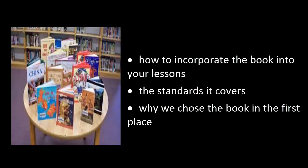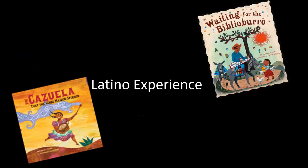For each book, we will go over how to incorporate the book into your lessons, the standards it covers, and why we chose the book in the first place. First, let's look at the Latino experience through literature.